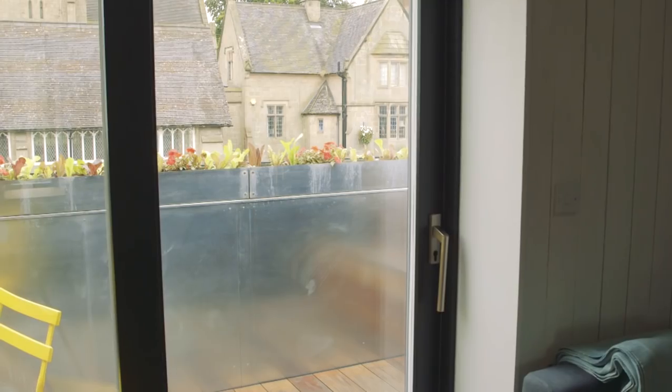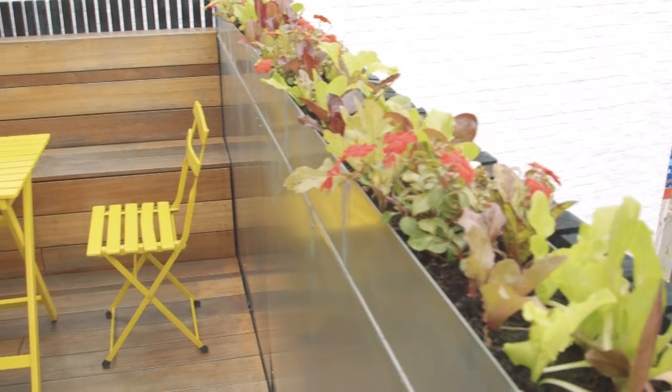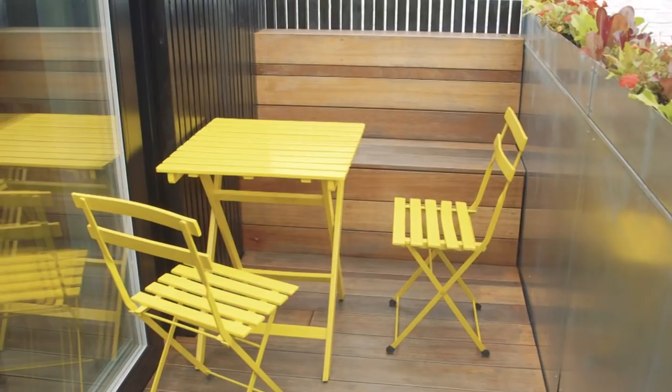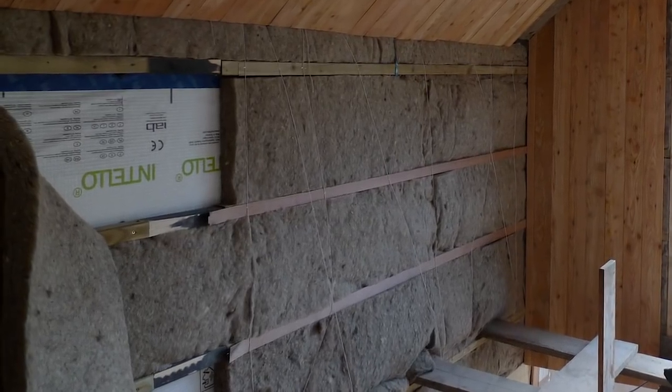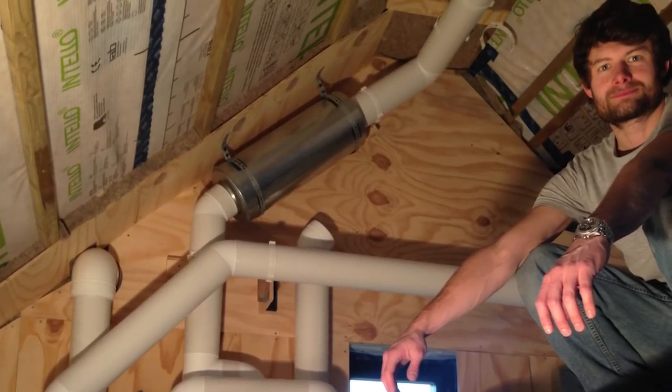So as well as insulating it, we also had to make the building really airtight, and we recently actually had the building air tested. We were below the air changes required for Passivhaus. And how we did that is we basically wrapped the whole building in a membrane, which is taped and sealed to all our windows and doors. And then we put in mechanical ventilation with heat recovery.